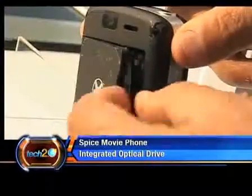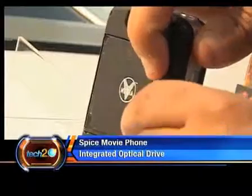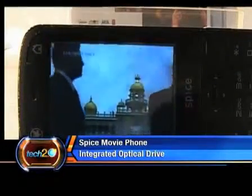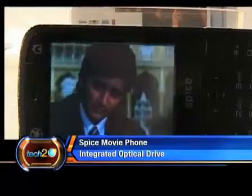The phone is expected to hit the shelves this summer, and about 40 Bollywood films are already available in this mini disc format. And if the manufacturers are to be believed, almost 1,000 films will be available soon for a price tag of around 200 rupees per disc.